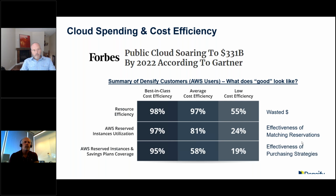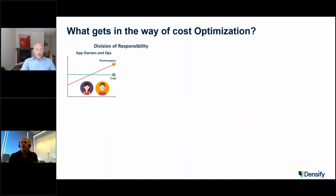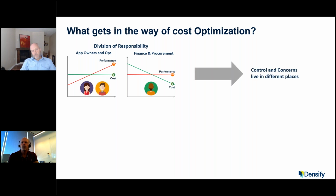Now, inside of all of this are impediments to actually solving the problem. And we would observe that one of the big ones is the fundamental that application owners and ops people are only passively interested in cost, depending on the pressures that are put on them. They're primarily interested in performance. Finance and procurement, obviously the opposite. They acknowledge that things need to perform, the business needs to perform, but cost is really their primary concern. And so the control over the issue, the consumption, and the concerns live in different places.